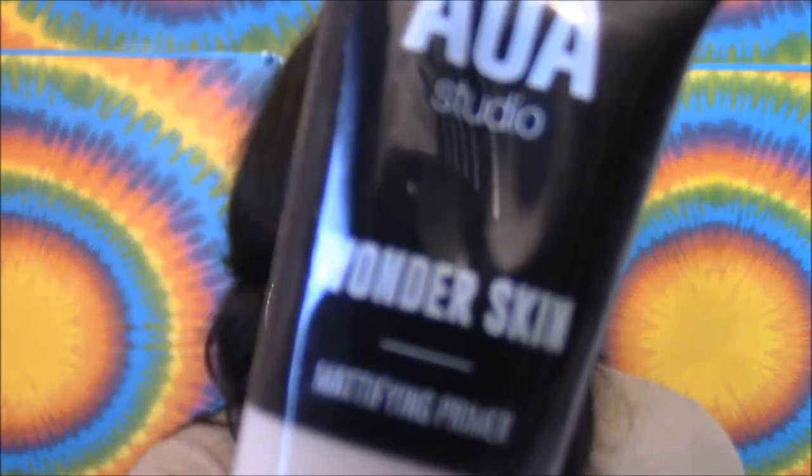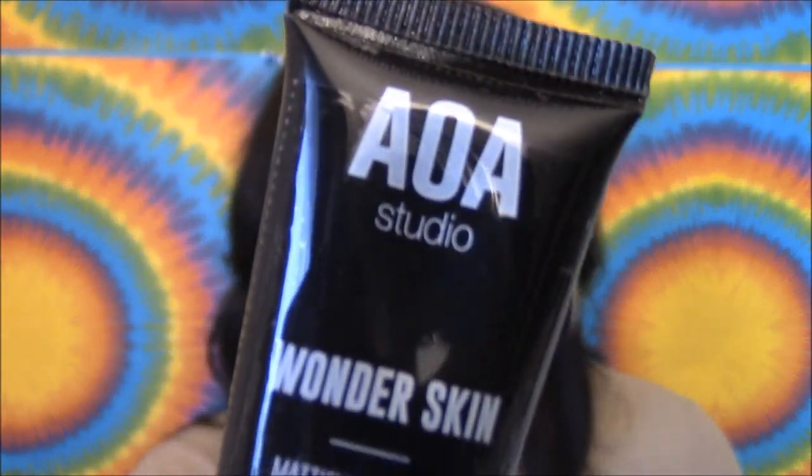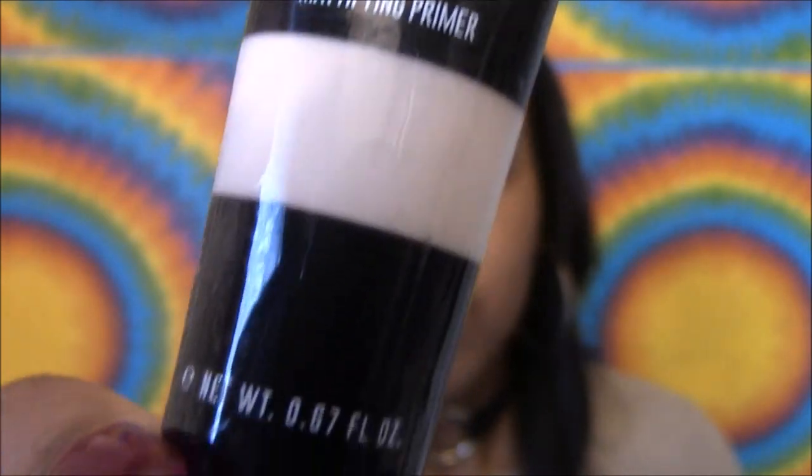You know, nothing special. I also got this mattifying primer from AOA Studio. Contour stick. Here. This is like a highlight.